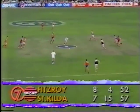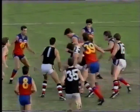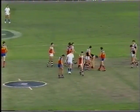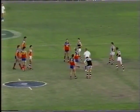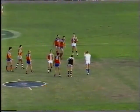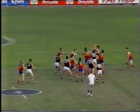So we pick up the game at the start of the second half, and with me in commentary, Dennis Cometti and Ross Glendinning. Start of the second half at Princes Park. The Saints by 5 points. Backhanded by Allen. Just back into the heavy traffic, and another ball up. It's a lazy bit of it started this third quarter on the bench. Allen on the ball. So Abbott in ruck against Allen.